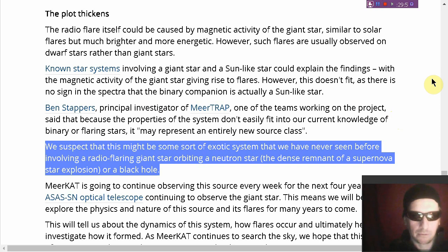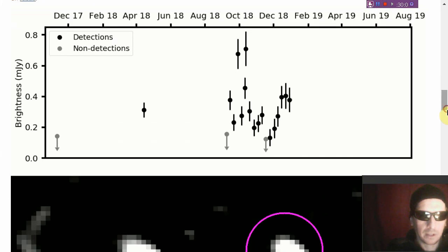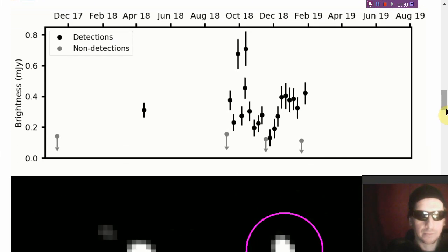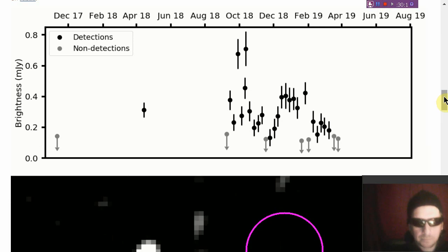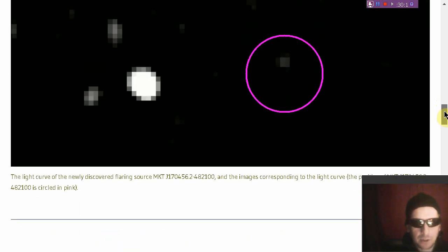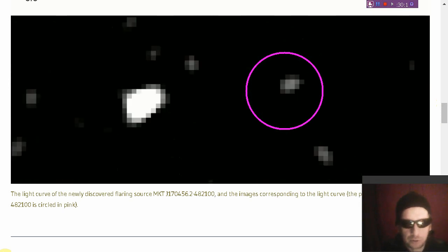In any case, if you want to read more about this data, check out the MeerKAT Observatory. We left links at the page. And here's the timeline of the transients being measured. And here's an image in radio. You see the mysterious radio source just turning on and off.